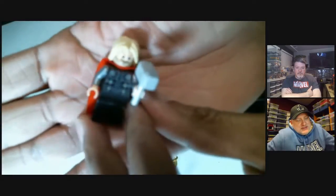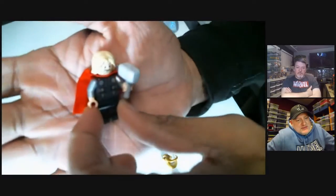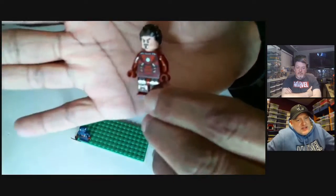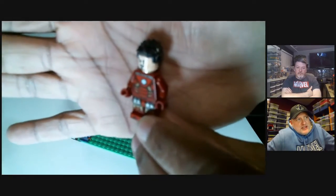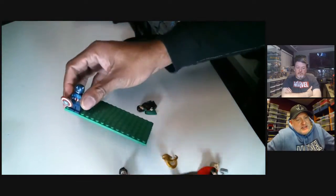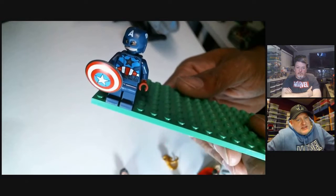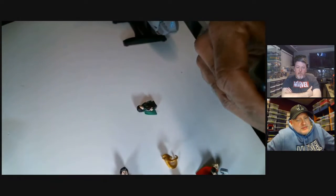Thor's still looking like Thor. Classic Thor. Yeah, it's a good set. That was well thought out. I think those are the figs you need. Black Widow and the pilot and the alternate stickers. Some new printing there, it looks like. Yeah, I noticed that too. Like his chest, maybe.